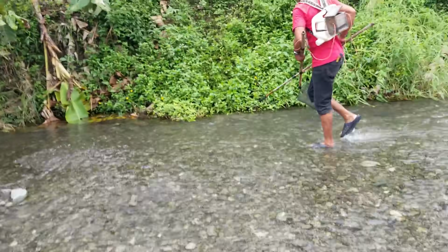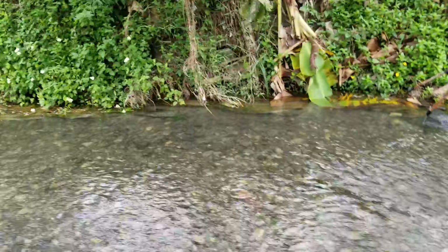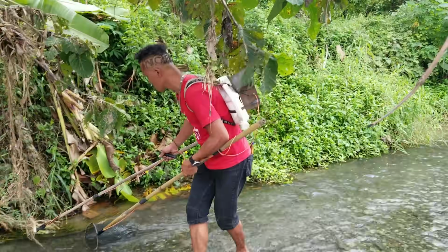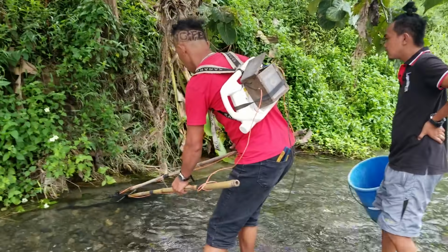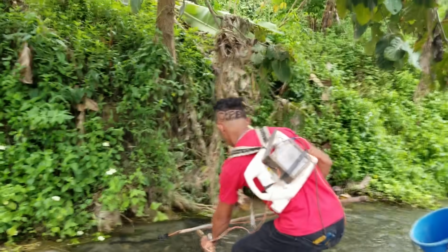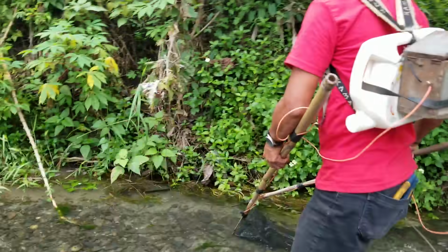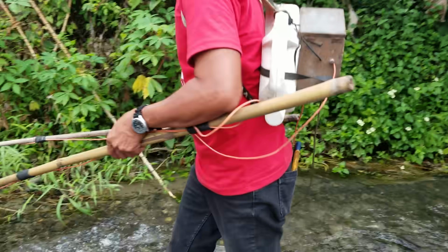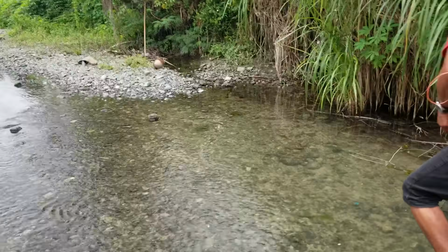Do the edges of the water tend to be the best spots? This feels like bath water. Yeah, this water feels real good. It's nice and clean too. It's a good clean river.